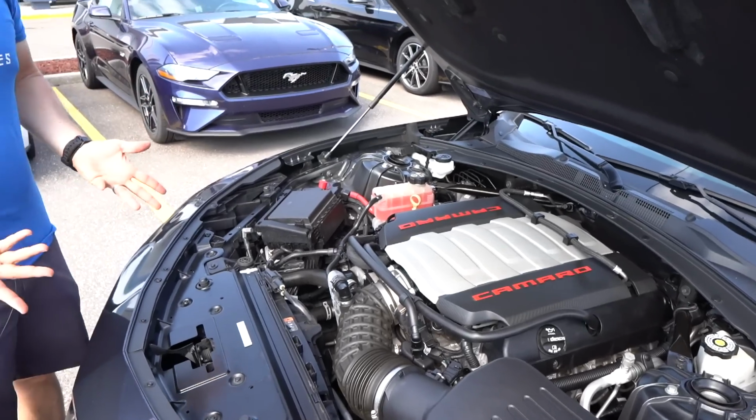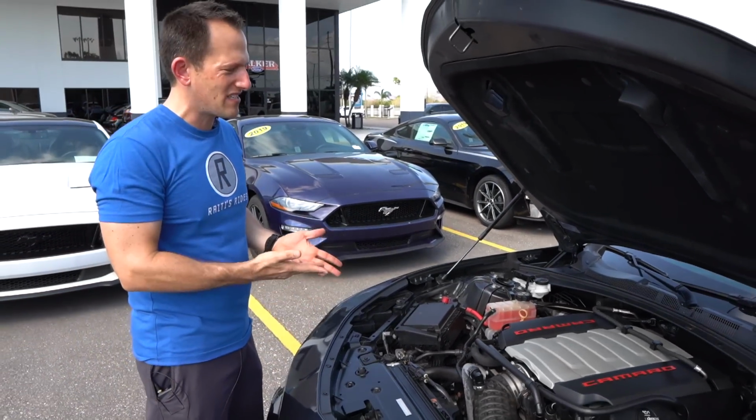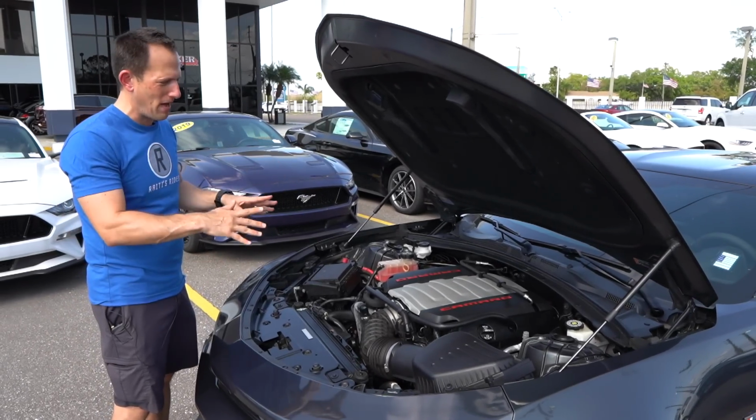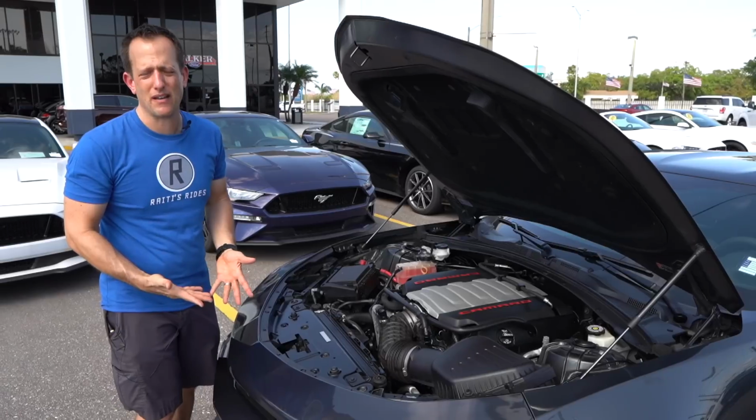I am going to zonk the engine cover. I feel like on these Camaros, it just doesn't look right. It looks like a Lego piece or something that's been plopped down. Show off the intake plenums.